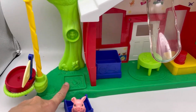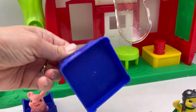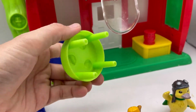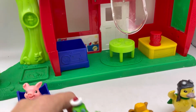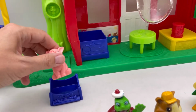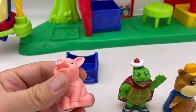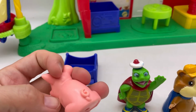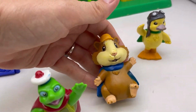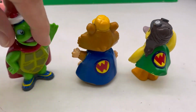I don't think anything goes there. I believe I have all the pieces to the playset. It's this piece, which I don't know what that is really. This little table. And then there's this little thing that says yum. And in the picture of the playset, it shows the pig sitting in it. This pig does have some ink on it or something. I did not try to get it off. I mean, condition is pre-owned. And here's their little capes.